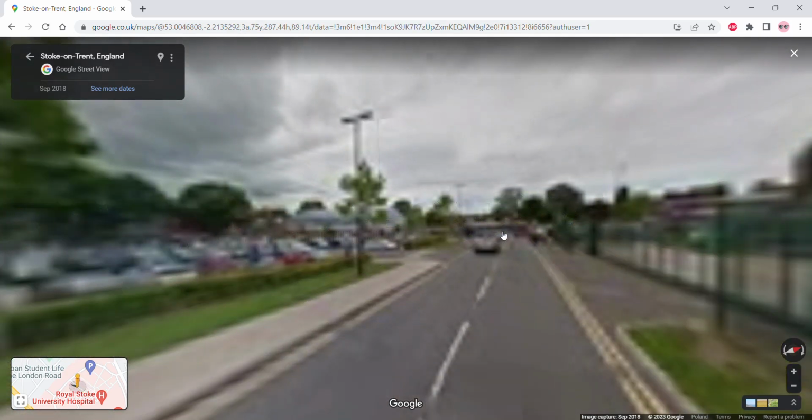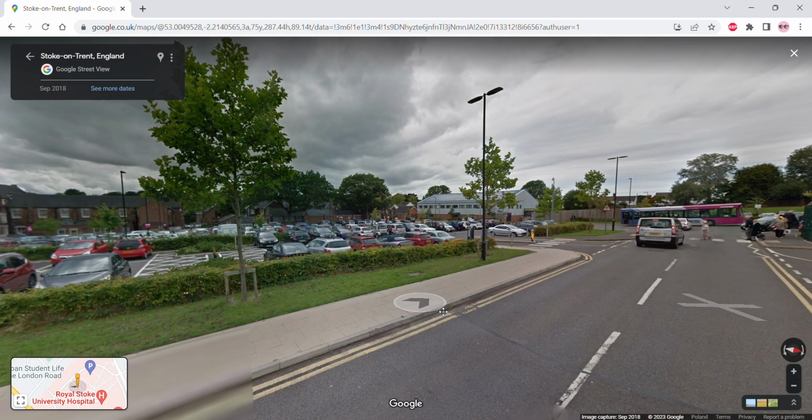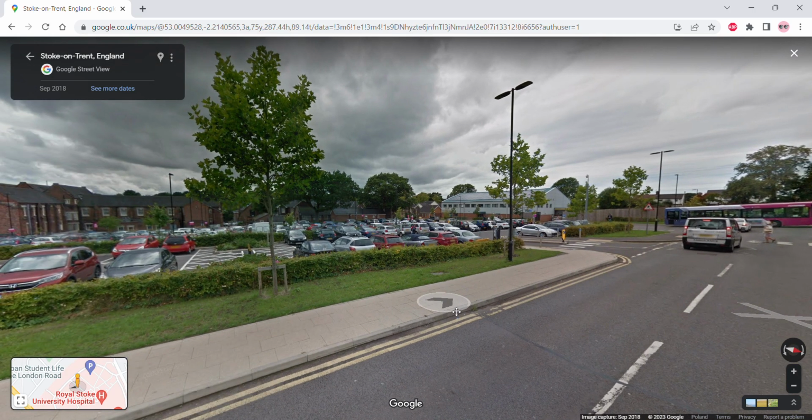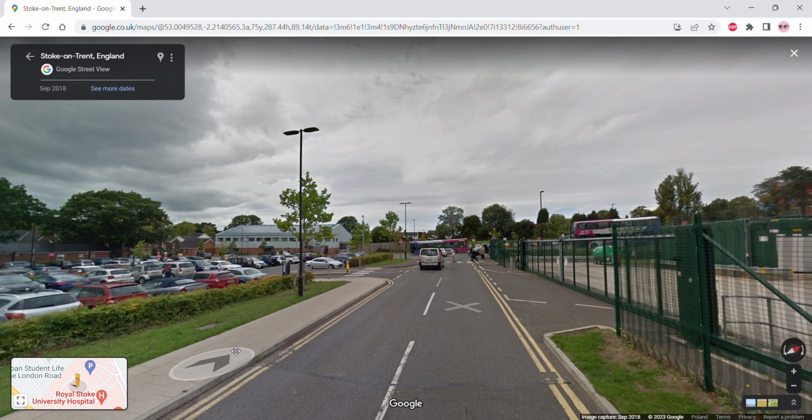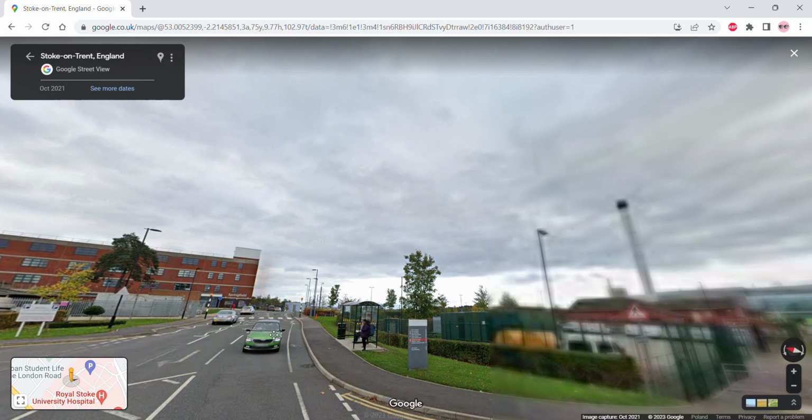Just a heads up as well, car parking in the UK in all the hospitals is pretty pricey. So if you know you're gonna be there for a long time, either ask someone to drop you off, or perhaps look into getting the buses.